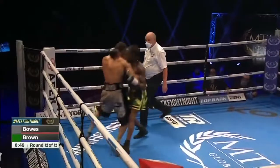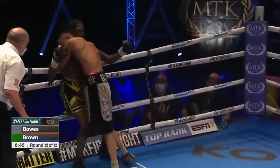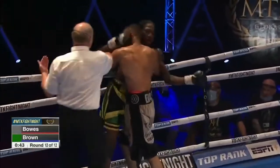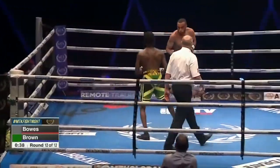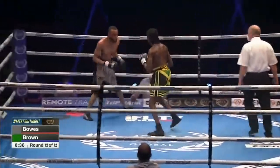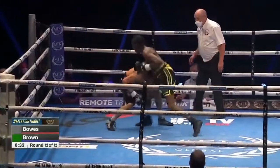Shot there from Bowes. Work in there. There must be other fighters in this division who look at Ennis Brown and think, he's tall, light, lean, his skinny legs, he looks so beatable, and yet he's so uncannily effective.